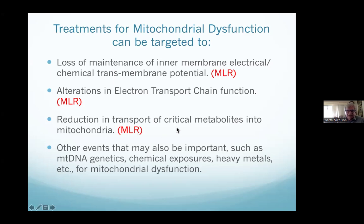Also, if there's reduction of transport of critical metabolites into mitochondria, membrane lipid replacement helps with that as well. It helps with the outer mitochondrial membrane to keep it fluid so we can transport materials into the mitochondria. It helps provide the mitochondria with the proper membrane environment to actually generate ATP, and ATP is very important in transport and so on. And there are other events, of course, that are important.